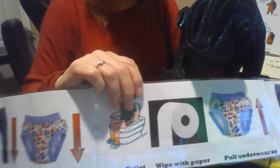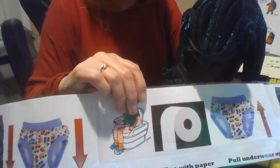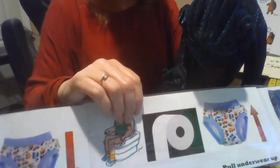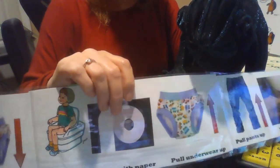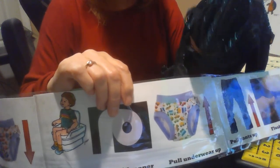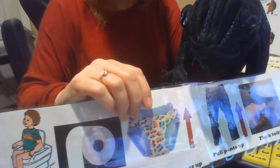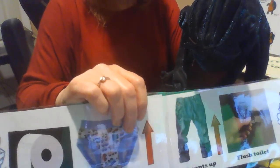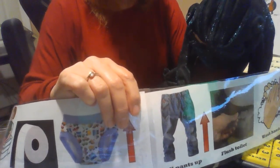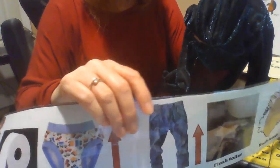Then what do, Larry? Oh, the toilet paper. That's right. We got to wipe and make sure we're nice and clean. Don't want to drip on the underwear. No, we don't. So then what do, Larry? Oh, the underwear comes up, up, up. That's right. Your underwear comes back up, right over your bottom. Then the pants go up, up, up, right over your underwear.